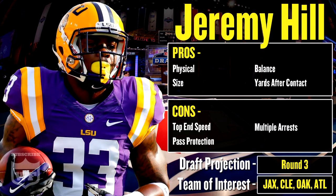Getting to his pros and cons, first of all, he's a very physical running back, not a speedster. A guy who has a larger frame, again, 6'1", 233 pounds, that constitutes as a bigger running back. So he's definitely a guy, when it comes to the end of his runs, not afraid of lowering his shoulder, making contact with defenders. Also, again, his size correlates with his physicality, his balance.